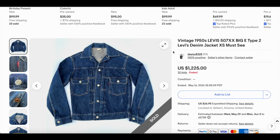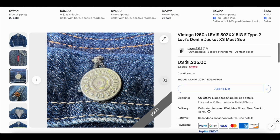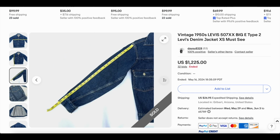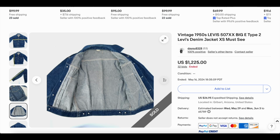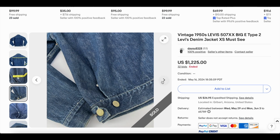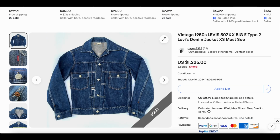Now at number 9, we are back to sort of normal fare here. We have this 1950s 507 XX Type 2 in beautiful condition. Obviously they don't have a patch anymore, but still excellent color left in this thing. A little bit of wear there. Let's take a look. Oh, there's a hole. That's unfortunate. But otherwise, in good condition. Really good color all around.